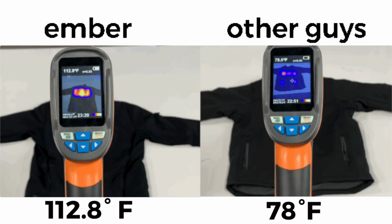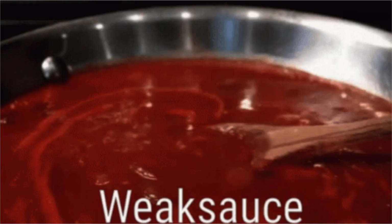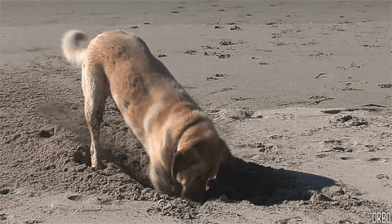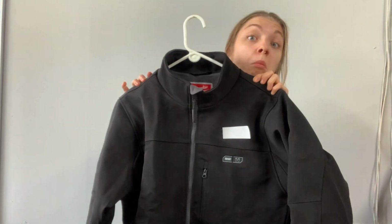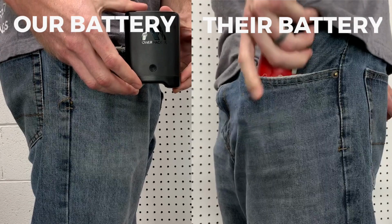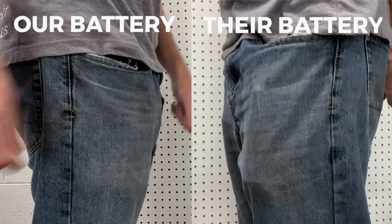But the problem we've discovered is the heat is weak. And that's awkward if you're buying a heated jacket. We dug deeper to understand what was really going on here. We discovered that it wasn't the jacket that was the problem, it was the battery. Their batteries can't transfer enough power to combat the cold. Here are the batteries they use, and here's what one looks like against your body.